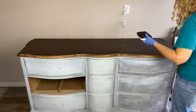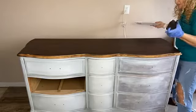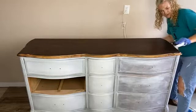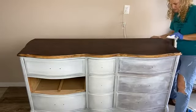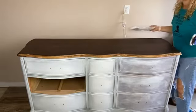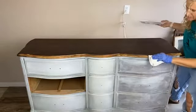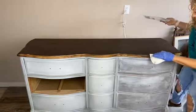If you do need to come back, and since I went sideways I don't have it, but if you do need to come back, you've got a spot and you don't want to go over the whole thing again, you can just lightly take a clean spot on your applicator pad. I love these things. And kind of wipe it back a little bit. I'm losing hair. I've got another piece over there. So I'm just going to come around right quick and do the edges.